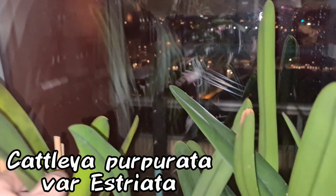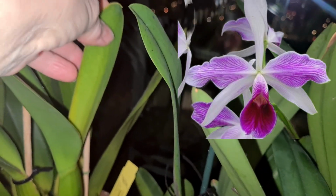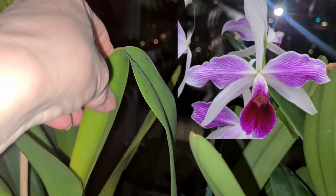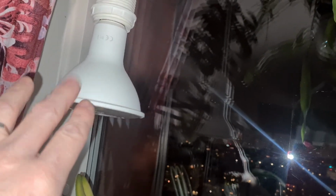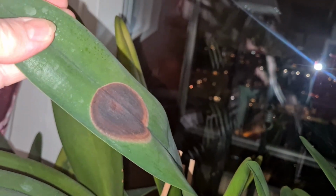And the Cattleya purpurata estriata will soon burst, or crack, shall we say, this sheath open. It's only 2 centimeters left. Fortunately, I burnt her leaf. That one, I'm not sure what happened, really. I was a little bit too close. Slide down or such by mistake. So, grrr, but well, that's life, I guess.